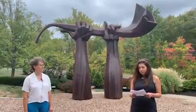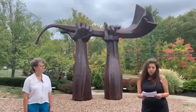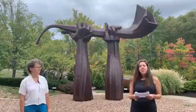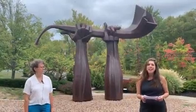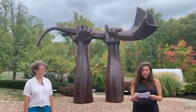In 1962, the JCC opened a new building, this building on Bloomfield Avenue. The Jewish Federation moved to a renovated firehouse on the same site. And this, of course, has wonderful recreation facilities, an auditorium, lounges, meeting rooms, swimming pool, nursery school, and classrooms.